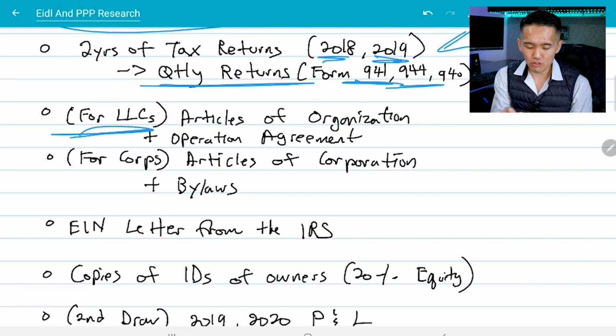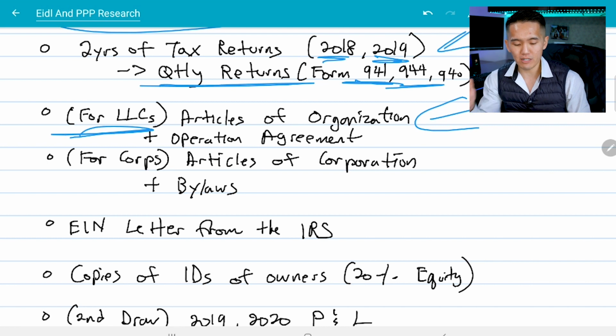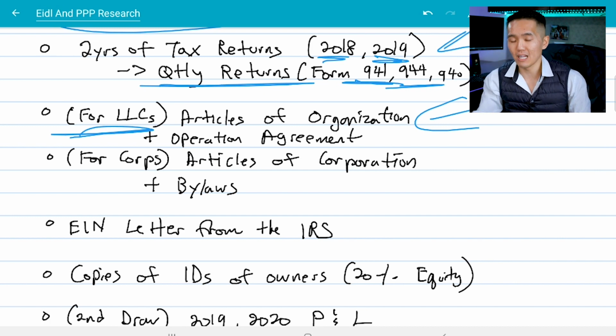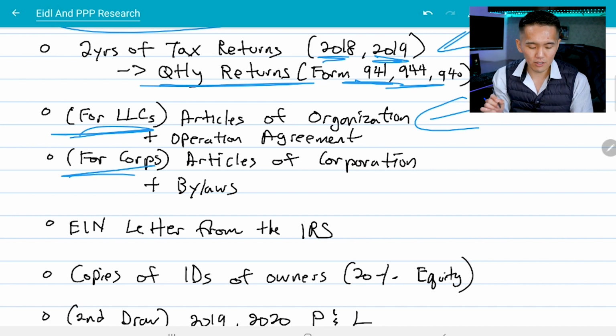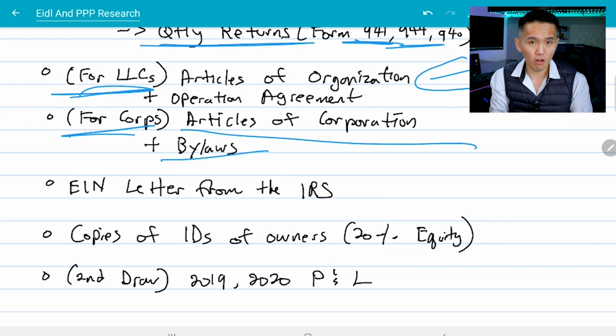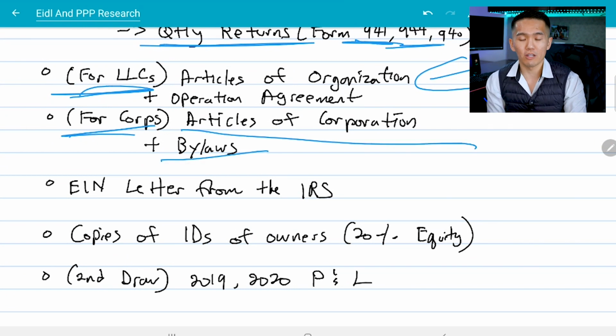For LLCs, you're going to need your articles of organization and the operating agreement. This is that little piece of paper that you filed with your state when you first opened your LLC. For corporations, you need your articles of incorporation and your bylaws, which your attorney or your legal team should have.